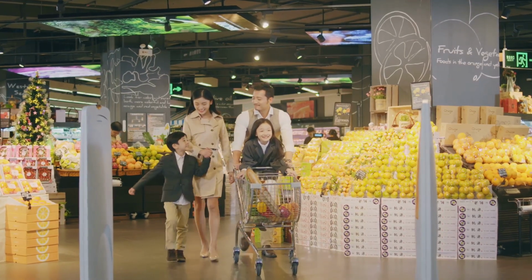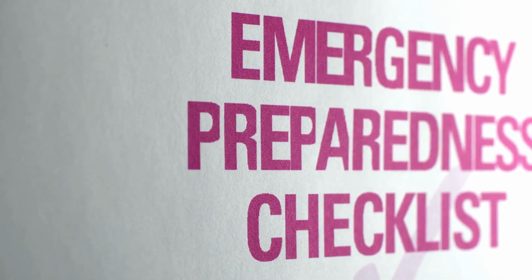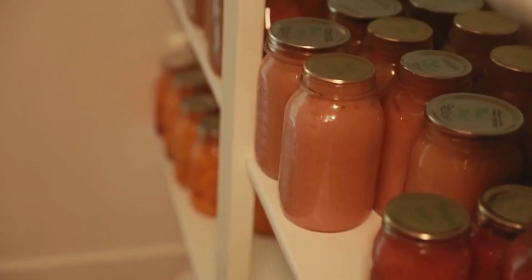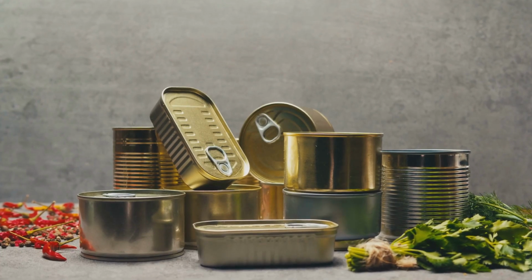Let's start with the basics. What should your emergency food storage include? Here's a list of must-have, non-perishable food items that every household needs. Canned foods are versatile, have a long shelf life, and don't require refrigeration. Stock up on a variety: vegetables, fruits, meats, and ready-to-eat soups.